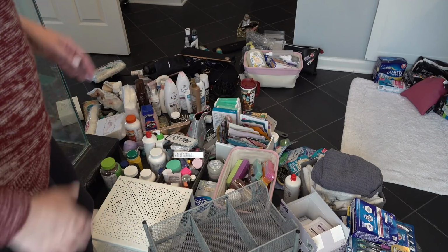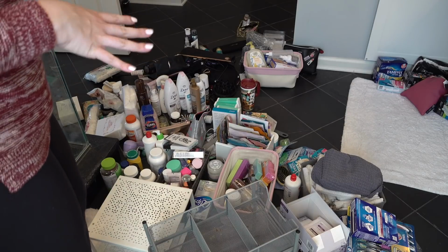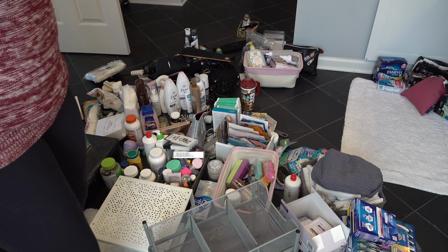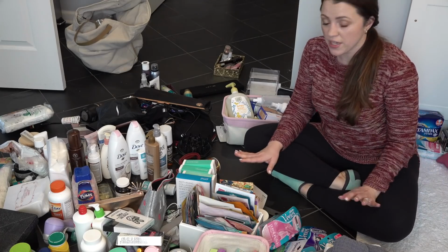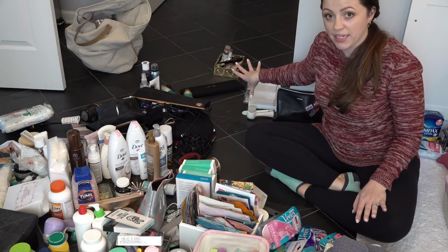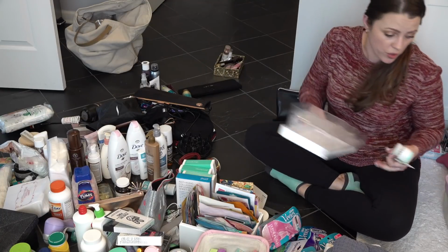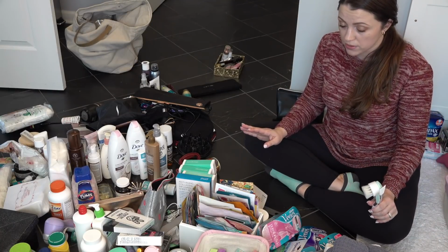So I'm excited to go through this, really be hard on myself about what I can pass on that someone else can enjoy. I don't need 5 curling wands. I don't need, you know what I mean? So here we go. So I think I'm going to make a donate pile back here because it's kind of out of the way, and then I have a bag waiting in the wings to put all of it in, but just so I can still show you what I'm giving away at the end once I'm done going through it all. Here we go.